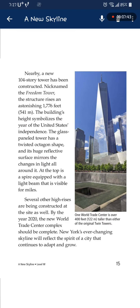Several other high-rises are being constructed at that site as well. By the year 2020, the new World Trade Center complex should be completed. New York's ever-changing skyline will reflect the spirit of the city that continues to adapt and grow.